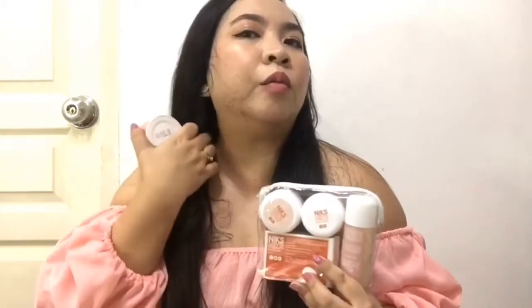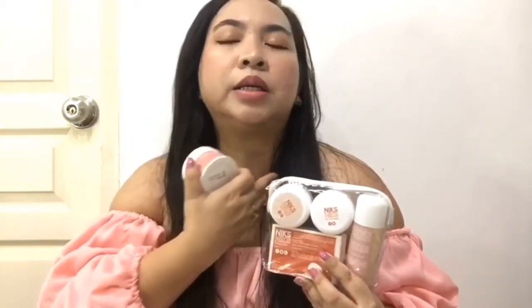my neck. Although hindi masyadong makita, pero I want to brighten this part kasi I am acidic and mahilig ako sa accessories. So, feeling ko nag-iitim yung leeg ko dahil dun sa mga accessories na sinusot ko, even though it's silver. So, yon, kahit na real silver. So, this one I'm going to use on my neck, and it says here na in 7 days makikita nyo na yung result. And this one I'll be using on my face.